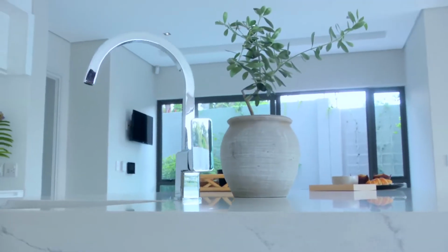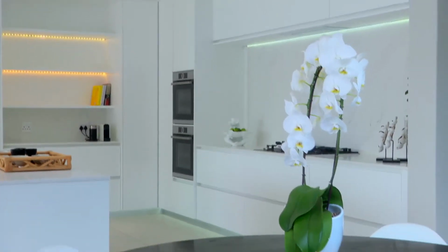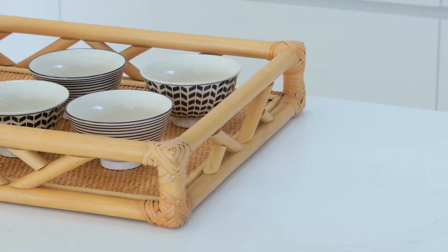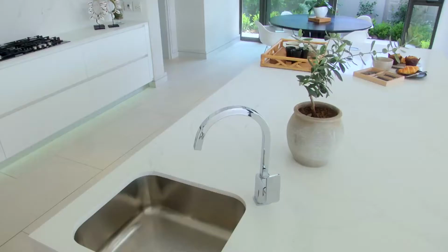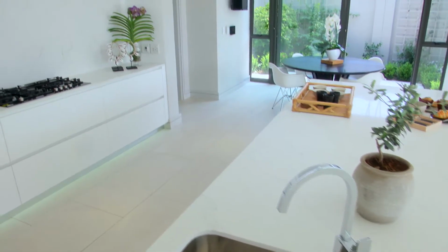Things that I like to use in a kitchen that really make it home for me is adding plants. I love greenery in any space, so a kitchen is where things are meant to grow and be made, so for me plants are really important. And then also put trays on your countertops and decorate them nicely, so put interesting bowls out that you feel are interesting to you and that add the character to the space that you like.